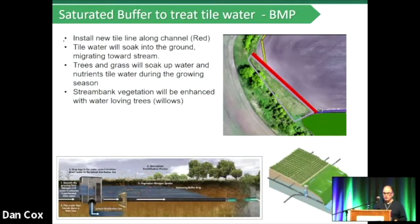Here's a preliminary plan that hopefully will be functional next year, where the red line is the new tile that's being installed along the creek, and hopefully the trees and grass will soak up a certain amount of that tile water, and the stream bank vegetation will be enhanced with water-loving trees such as willows.